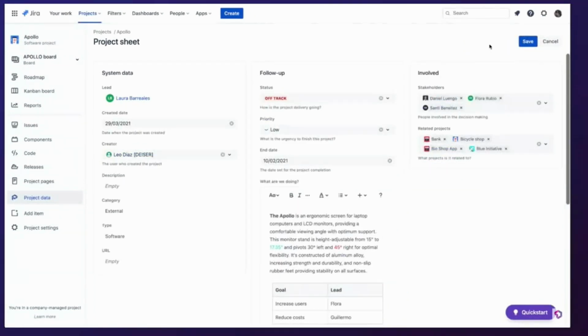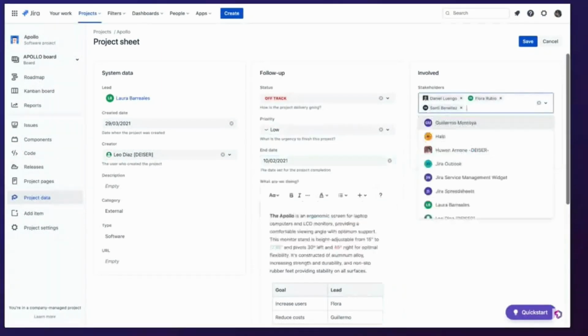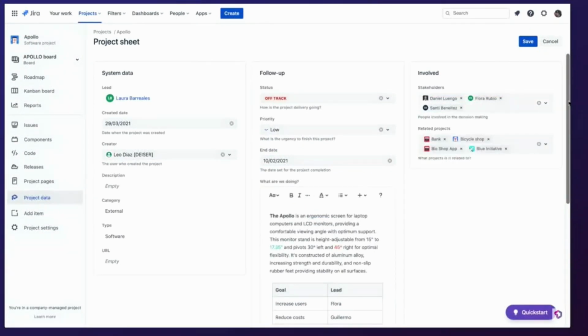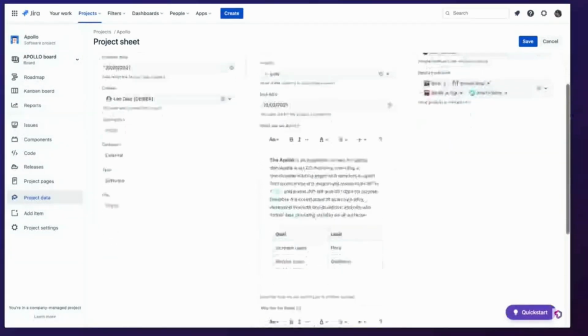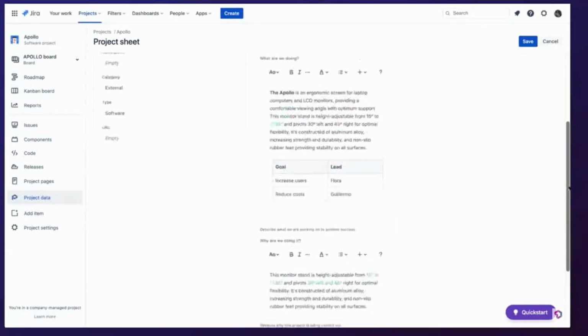By default, the system organizes the project information with fields such as status, priority, end date, stakeholders, and subjective data with fields such as what are we doing, why, and many others. To fill out that information, you will have a wide range of editing tools with the enriched text capabilities such as tables, colors, formats, everything you might need to make your text more dynamic.